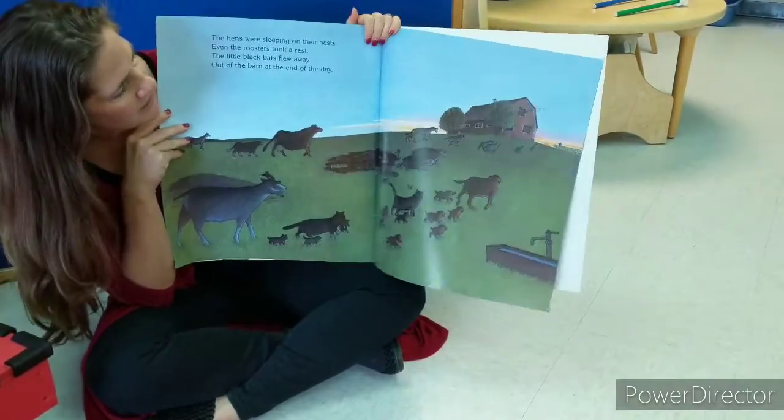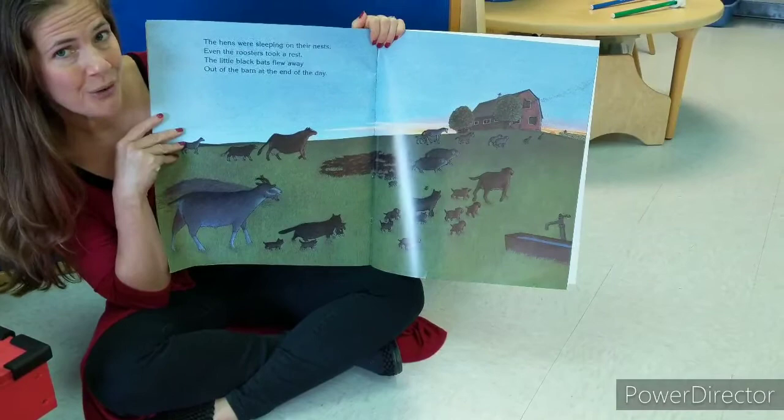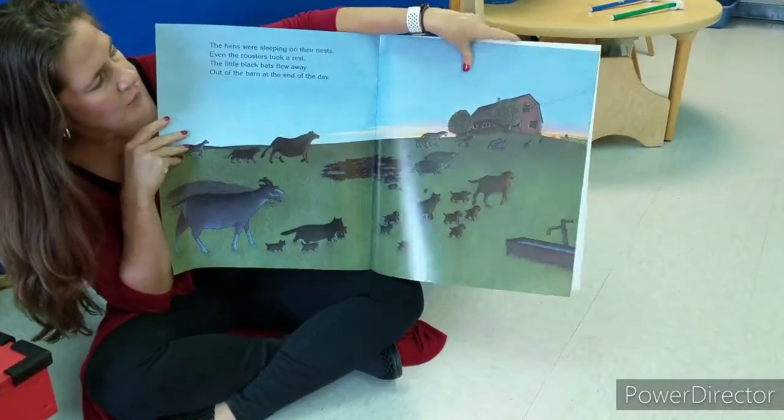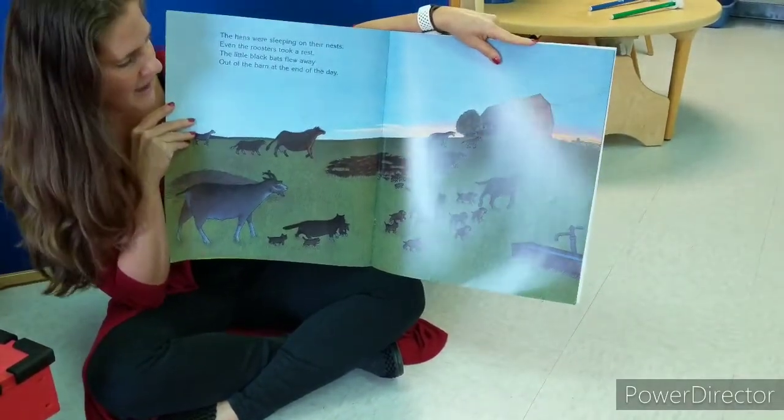The hens were sleeping on their nest. Even the roosters took a rest. The little black bats flew away out of the barn at the end of the day.